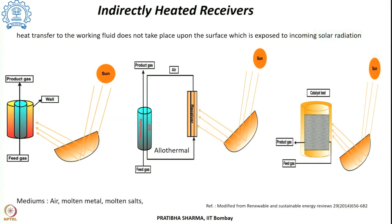In the indirectly heated receivers, the heat transfer to the working fluid does not take place exactly on the surface which is exposed to the incoming solar radiation. That means the solar radiation, after being concentrated, falls onto another surface. This is an opaque wall. Across this, the heat is conducted from the outer wall to the inner wall, and from there it is taken away by the working fluid or the heat transfer fluid, such that the feed gas, in this case methane and steam, when they react under these high temperature conditions, produce the product gas, which is syngas.